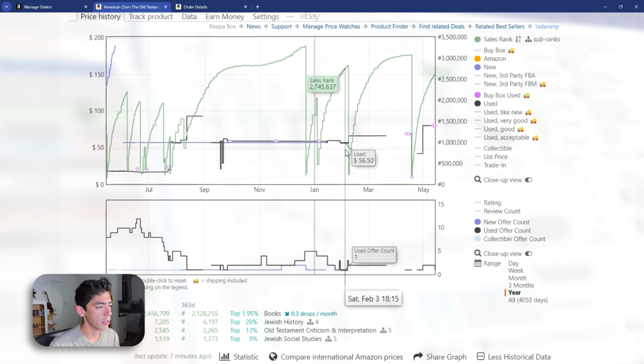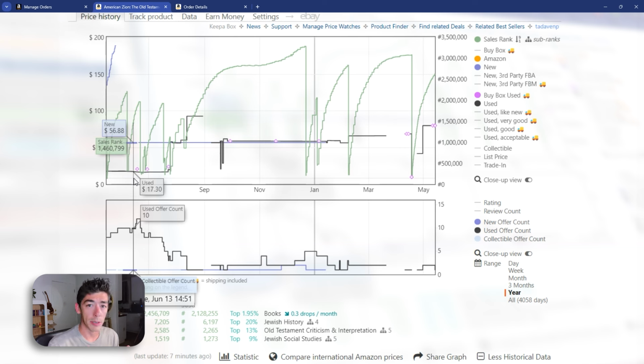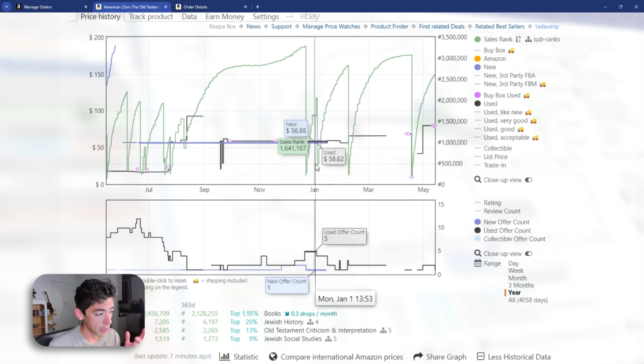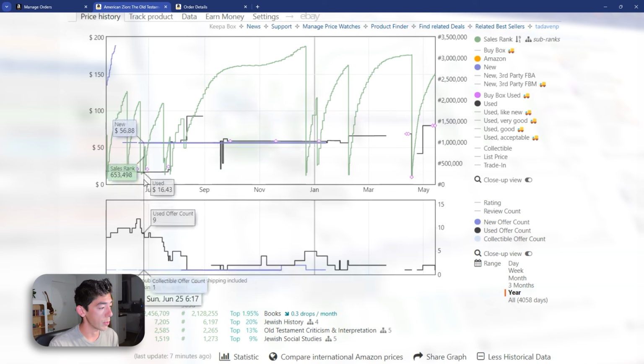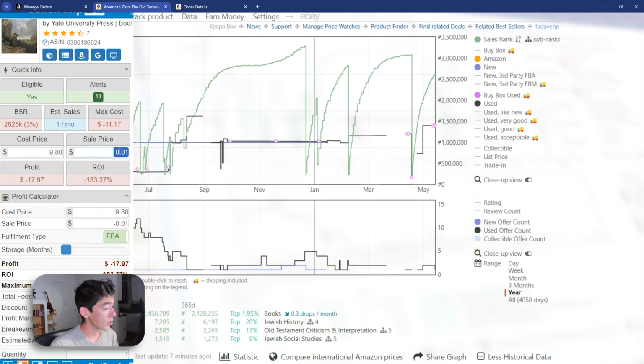My thought process being, if this had recently sold in the high 50s and I can pick it up for under 10, that's going to be an awesome book. You can see earlier in the year it had sold a few times for a little bit less than what I bought it for. You can see that it had sold for significantly less than these recent sales at $58, but still something selling for more money than what I actually ended up purchasing it for. And so with the buy cost of $9.80 and the sales price of $80, we made a $49 profit, 500% ROI.